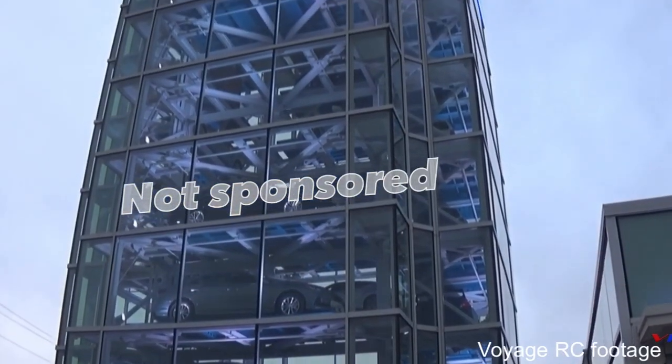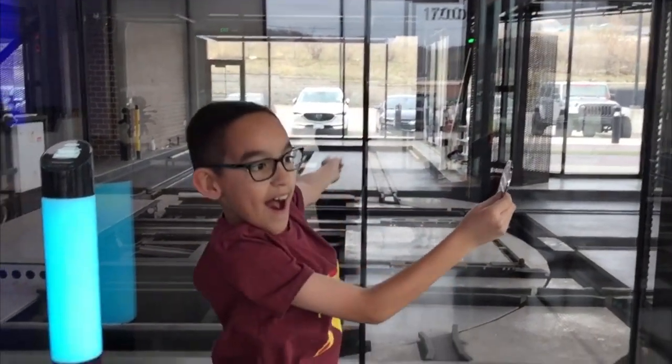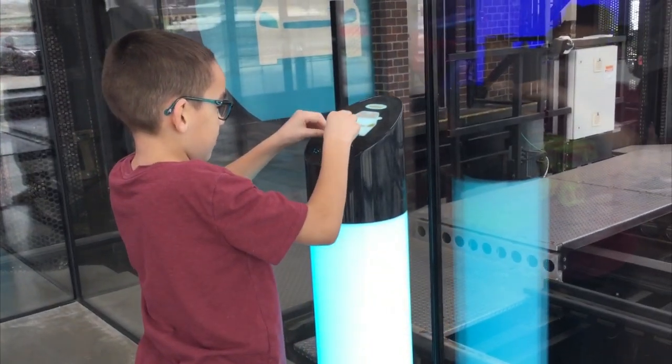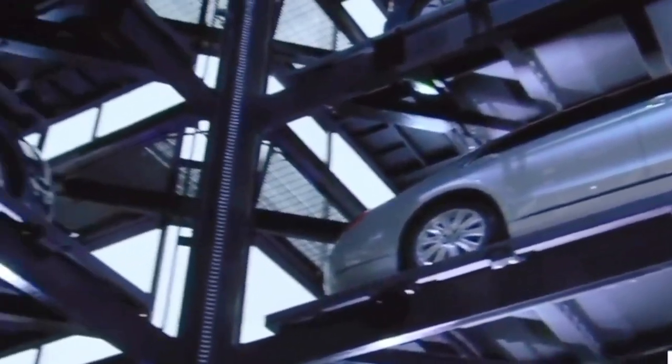They have these huge car vending machines, and Nico thought this was the absolute coolest thing, putting the token in and then the car coming down. Up it goes. And I actually ended up purchasing my very first all-electric vehicle. So I'm super happy about that.